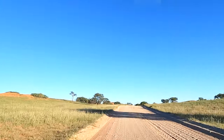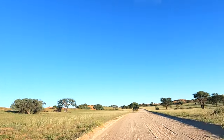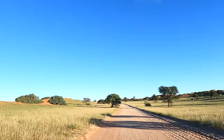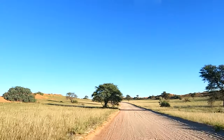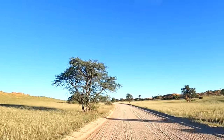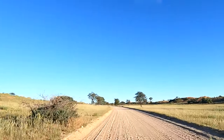Busy doing the crossroad now between Kidge and the Matamata Road. The vegetation here is beautiful at the moment, and nice and green. So this area must have had good rains, but it hasn't brought the animals. I don't know why. There's not a lot of springbuck in the area.